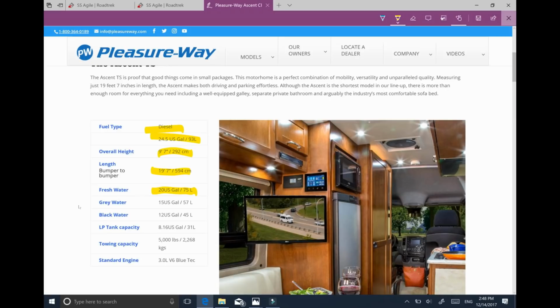The next one, gray water. It is 15 gallons on the Ascent, and on the Roadtrek it is 20. So you have a larger gray water tank on the Roadtrek, on the Agile. Now again, why is that? That's because you have a larger freshwater tank on the Agile, and therefore a larger gray water tank, because they believe the use case is for camping, and probably for boondocking. And if you're boondocking, you're going to be using that gray water tank for the sinks and things like that. It's not for the toilet, it's for the sinks.